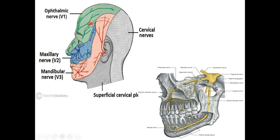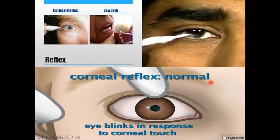This is the distribution of the trigeminal nerve. This is the ophthalmic, the maxillary, and the mandibular division, supplying sensation of the face. This is the anatomy of the trigeminal nerve, and these are its branches. This is the ophthalmic, this is the maxillary, and this is the mandibular division. We have a problem called trigeminal neuralgia, which you will take in the future in neurology. It's very important, trigeminal neuralgia.